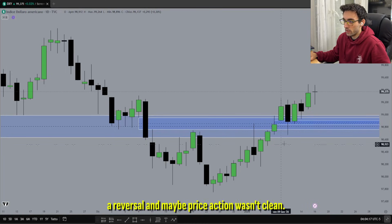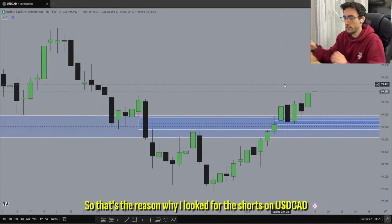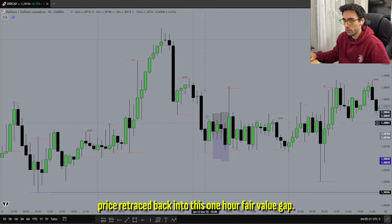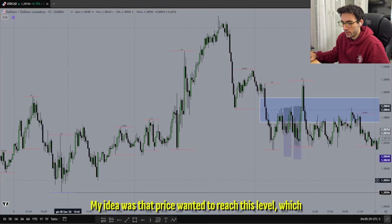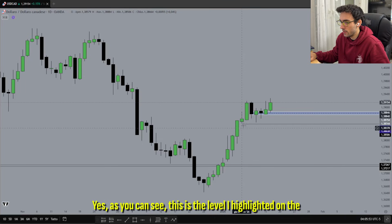So the thing is, when I first saw this, I didn't know if it was just a retest or maybe a reversal, and maybe price action wasn't clean. So that's the reason why I looked for the shorts on USD CAD. As you can see, at the end of London Open, price retraced back into this 1 hour fair value gap. My idea was that price wanted to reach this level, which corresponded to a daily fair value gap. As you can see, this is the level I highlighted on the lower time frames.